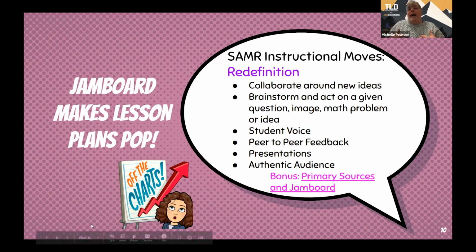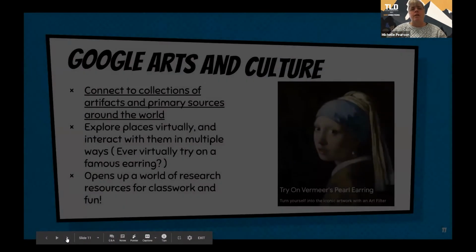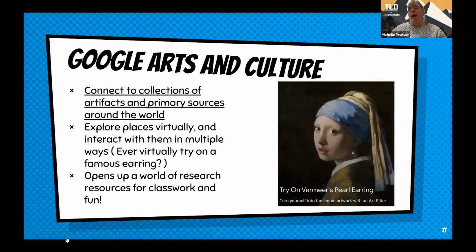The biggest problem I have is stopping them analyzing something because they want to keep putting up all their sticky notes and noting it with their writing and everything else. I encourage you to try it and set some boundaries with your kids. Talk to them about digital citizenship. It's a shared editable board for them, but you'll find that kids are respectful, they're engaging, and they love it. And it's really, really interactive. It, again, provides us with that redefinition piece for SAMR. And we've given you a few ideas on how to use those in the classroom.